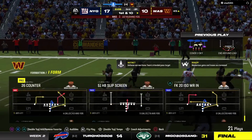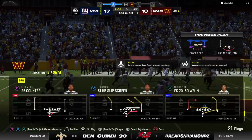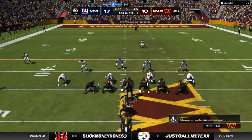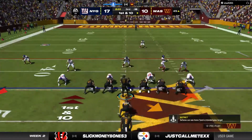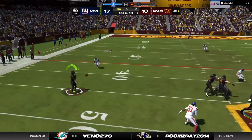This is one of those plays that has an equal chance of either being a big gain or a big loss. But with the college influence, we're seeing more of these plays come into the NFL. So the drive takes him into Giants territory now. 1st and 10 at the 45-yard line.